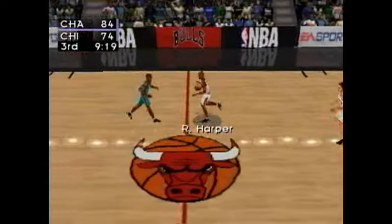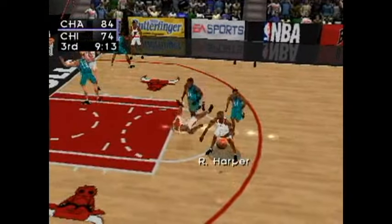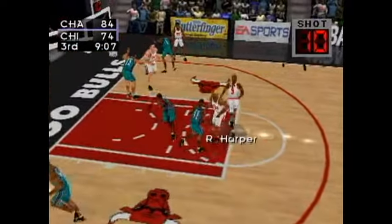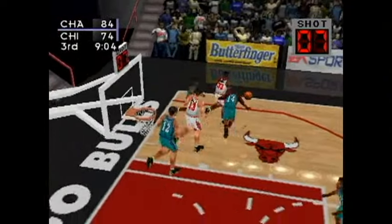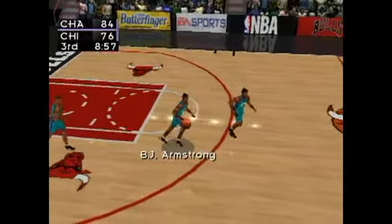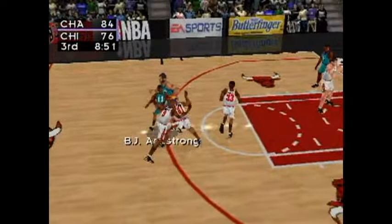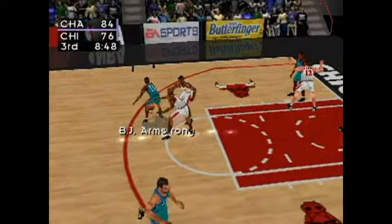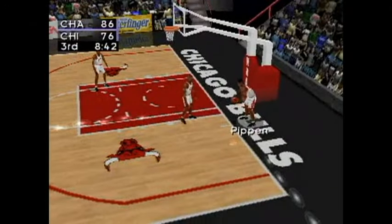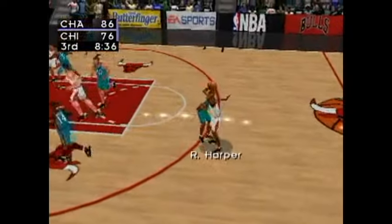Inbound pass to Harper. Takes the pass in the paint. He squares up for the fadeaway. Nothing but net. Inbound pass to number 11. Armstrong to Curry. Takes the turnaround jumper. Nothing but net. Inbound pass to Harper. From the left side to Pippen.